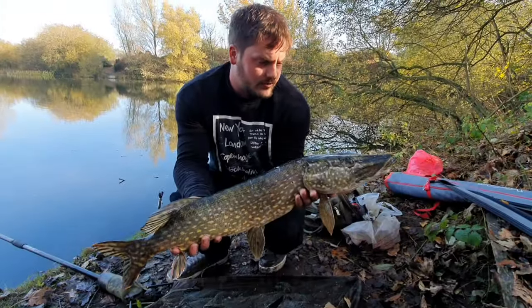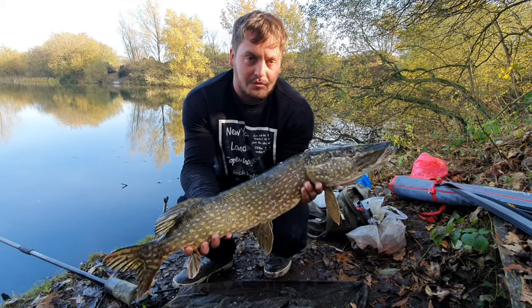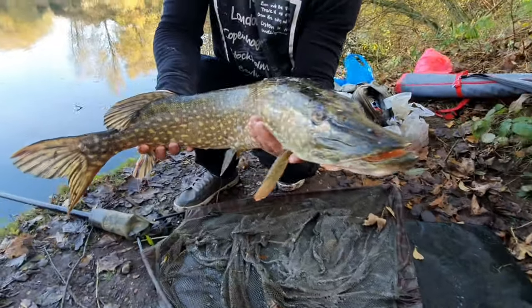Nice little pike caught on the float again. Exactly the same setup, this little chap came along. Couldn't resist a bit of dead bait. Colourful little fella.